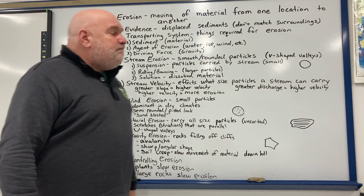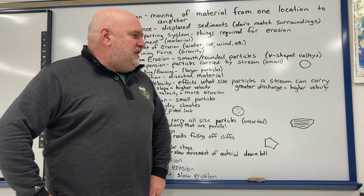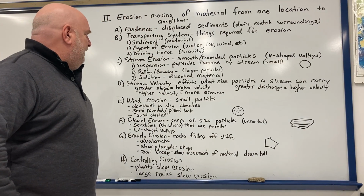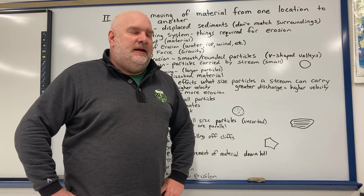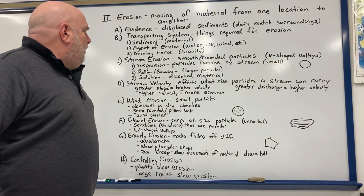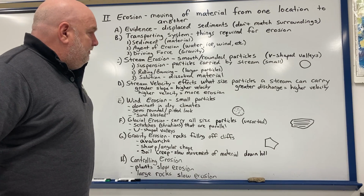All right, now we're going to look at each one of these agents of erosion in a little bit more detail here. Some of the characteristics that they leave behind and so forth. So first off, stream erosion.